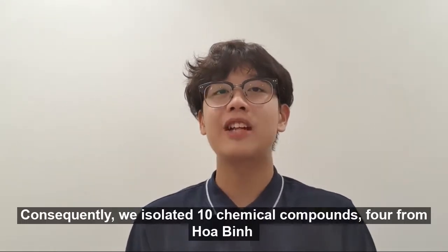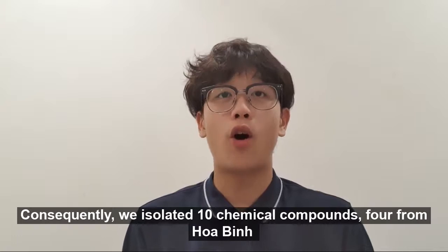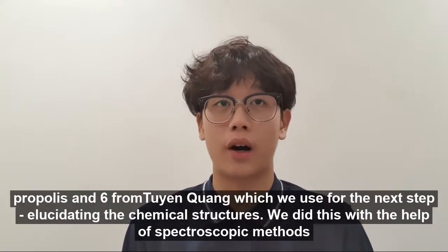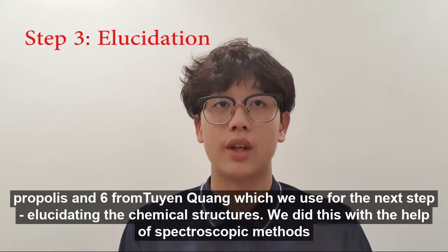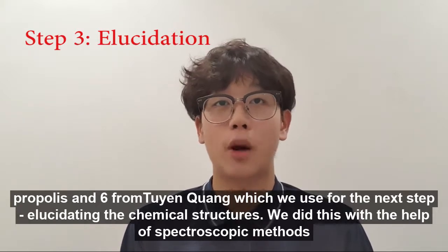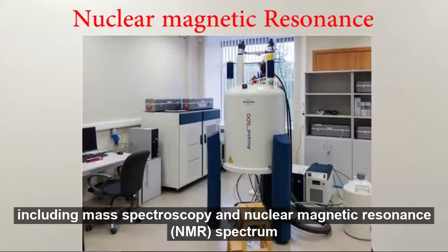Consequently, we isolated 10 chemical compounds, 4 from Hòa Bình propolis and 6 from Tuyên Quang, which we used for the next step, elucidating the chemical structures. We did this with the help of spectroscopic methods, including mass spectroscopy and nuclear magnetic resonance spectrum.